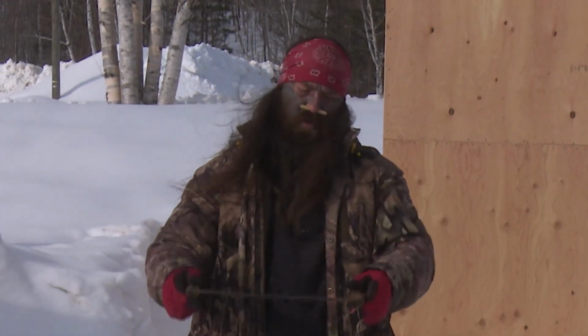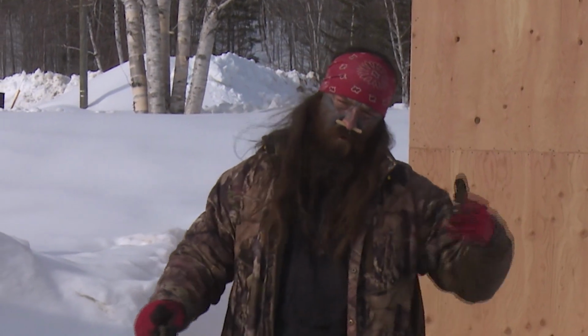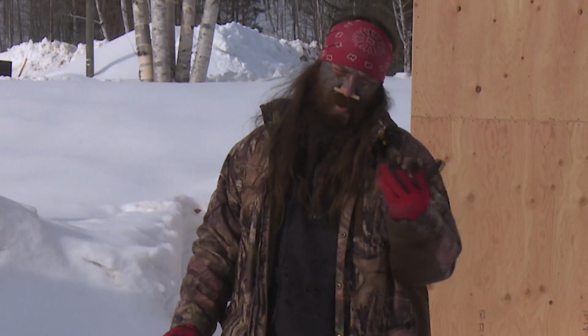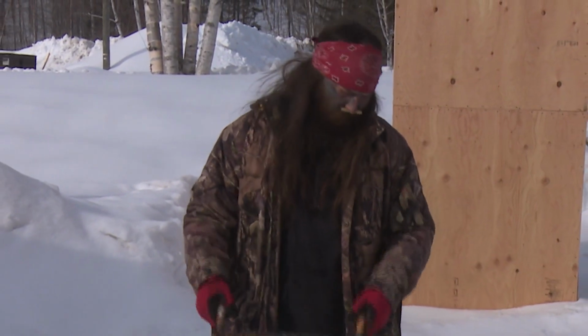I also use a draw knife if I need it, just to hollow, just to make surfaces a little more flat. When you hit it with a knife or a machete, if there's any ice, you're making big chunks. This gives you a little more control so you don't have chunky snow falling out and creating more of a mess.